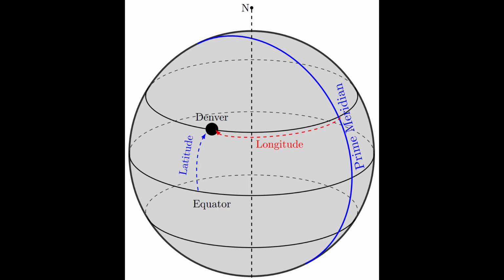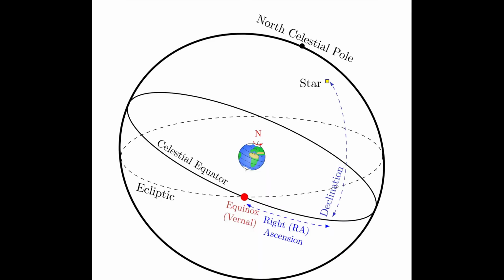But what about when we look up? We can't exactly draw lines on the sky, can we? You're right, we can't. But astronomers are clever folks. They came up with something pretty amazing. Imagine taking Earth's grid and projecting it outwards, like onto this giant sphere surrounding our planet. That's what we call the celestial sphere. So it's kind of like an imaginary globe, but with stars instead of continents.